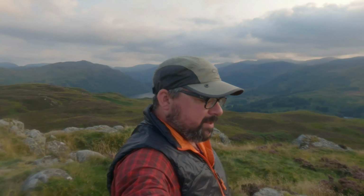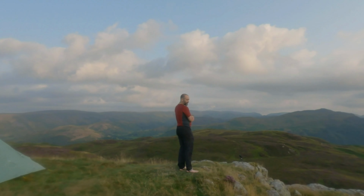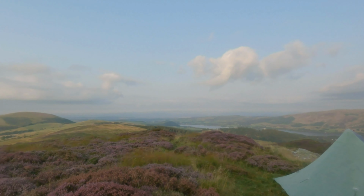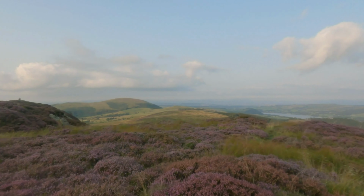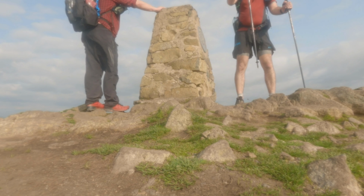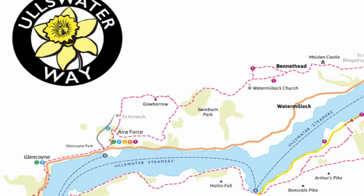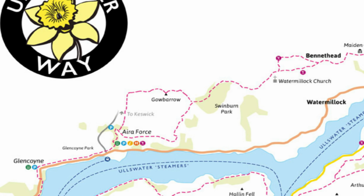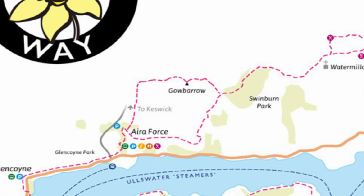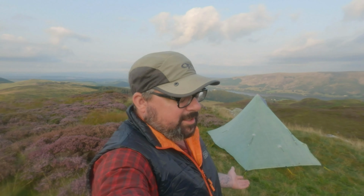Well, good evening and welcome to Gowbarrow Fell. And we're not on Little Mell Fell, are we, Phil? No. Unfortunately, we got to our cut-off point up to Little Mell Fell a little too early and decided, as we've done the high route all the way around, we might as well come up to this point and get the mileage in. And there are two routes. You can either come up the high route or you can go down the low route. And as we would have been doing this on our last day, with only a few miles to go, we decided let's get the high route done.